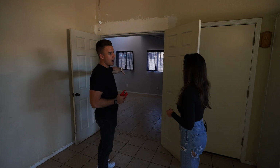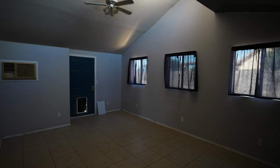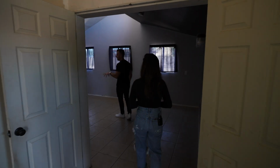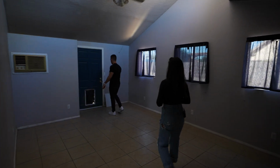So this was advertised as a 3-bed, 2-bath. This is technically not a bedroom, but we're gonna make it a bedroom. So we're gonna make this a 4-bed, 2-bath. This is an addition. Right now there's no closet in here. Where's that gonna go? Right here. If you look on the outside of the property right now.